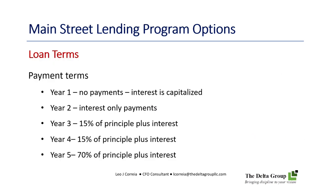So let's look at the payment terms, because this is where there is a substantial savings in cash flow. For the first 12 months, there will be no payments at all. All interest will be capitalized into the balance of the loan. In the second 12 months, there will be interest-only payments. In the 3rd year, you'll be paying interest only with a 15% principal payment at the end of the 3rd year. The 4th year also is made up of interest-only payments with a 15% principal payment at the end of the 4th year. The 5th year contains interest-only payments with a 70% balloon payment at the end of the 5th year.